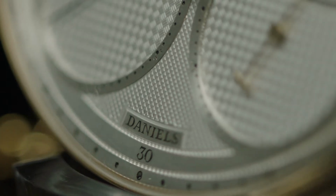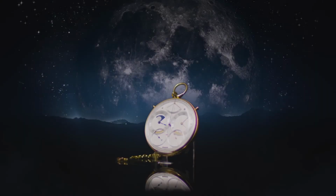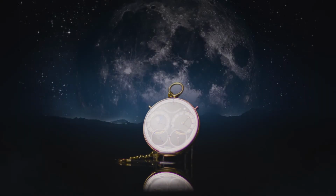George Daniels said that if you were to go on a package trip to Mars, then this Space Traveller is the watch that you would take.